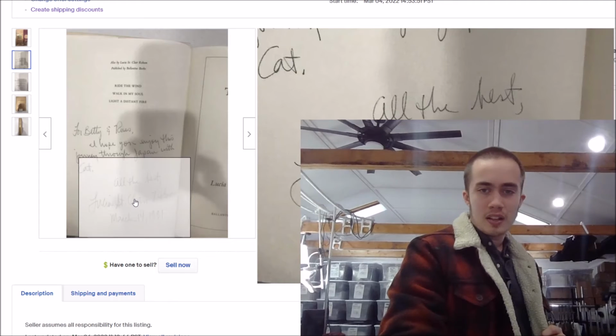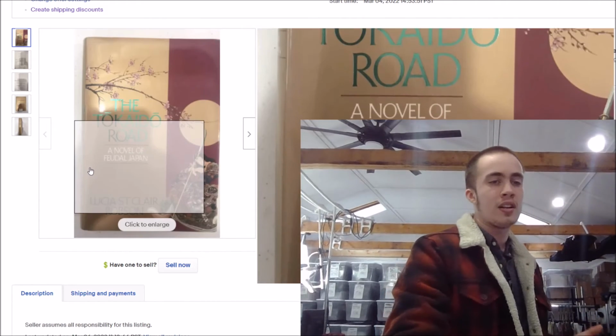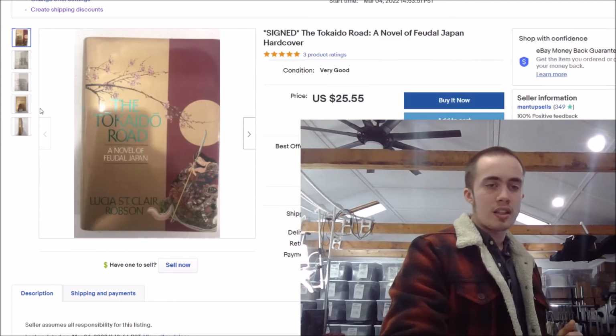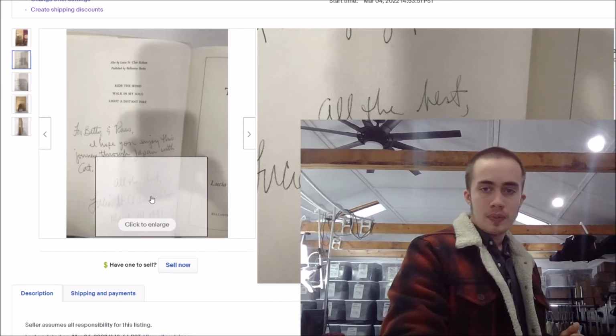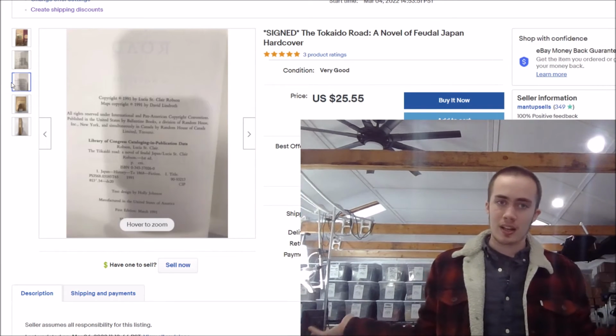So we have Lucia Colleen Rabo or whatever. I can't read cursive. They never taught me it. So we have this here, Lucia St. Clair Robinson, and we have that there as well. So I thought that was really cool. Just happened to find a random signed book.